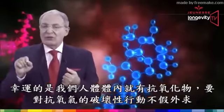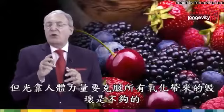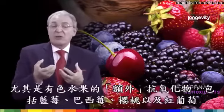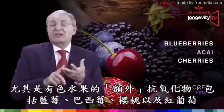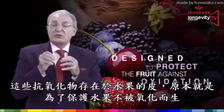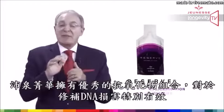Fortunately, we have in-house antioxidants which are designed to counteract the destructive action of oxygen. But this is not enough to cover all the damage done by oxidation. This is why our body uses extra antioxidants coming from our food, and especially the ones coming from colored fruits like blueberry, acai, cherries, and red grapes. Those antioxidants are located on the skin of the fruit, and they are originally designed to protect the fruits against oxidation. RESERVE has an excellent combination of antioxidants, especially for repairing DNA damages.